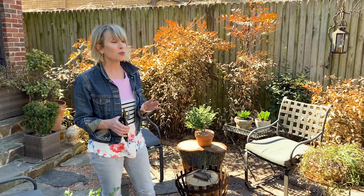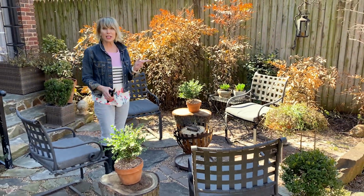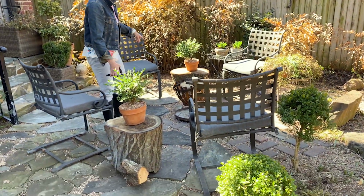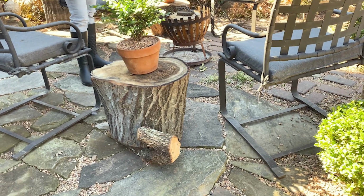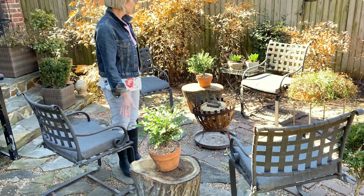I'm selectively cleaning up leaves from certain areas, but a lot of them I have left in place in case we have another really cold blast. But I have tidied up this area. I've swept it. I loved the idea. I asked Hubs if he would help me, and we moved these large tree trunks, sections of tree trunks. I've got a double wide in between both chairs. That way it serves as a table for both of the people that sit on either side of it.